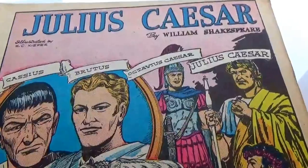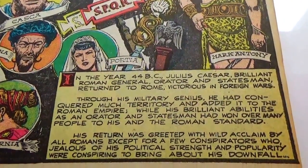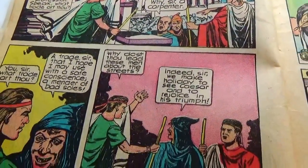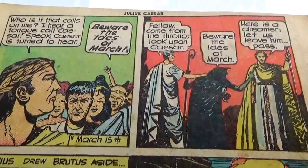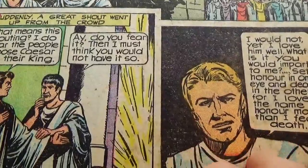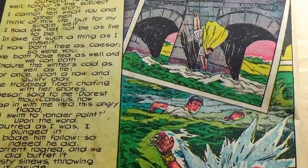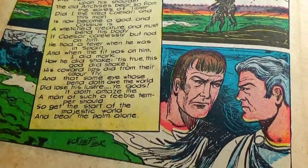Alright, now I'll take you right through this nice and slowly, so that if you want to, you can always just pause the video and read what it has to say. Okay, this also helps collectors, you know, to see the condition of the inside of the comic book. Got a whole lot of writing here. Sometimes it's just cool to see how they worded things back then.